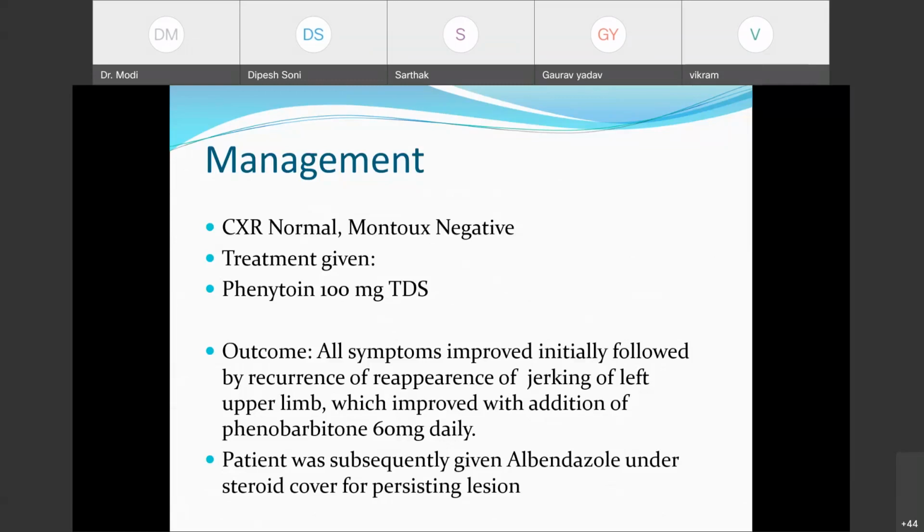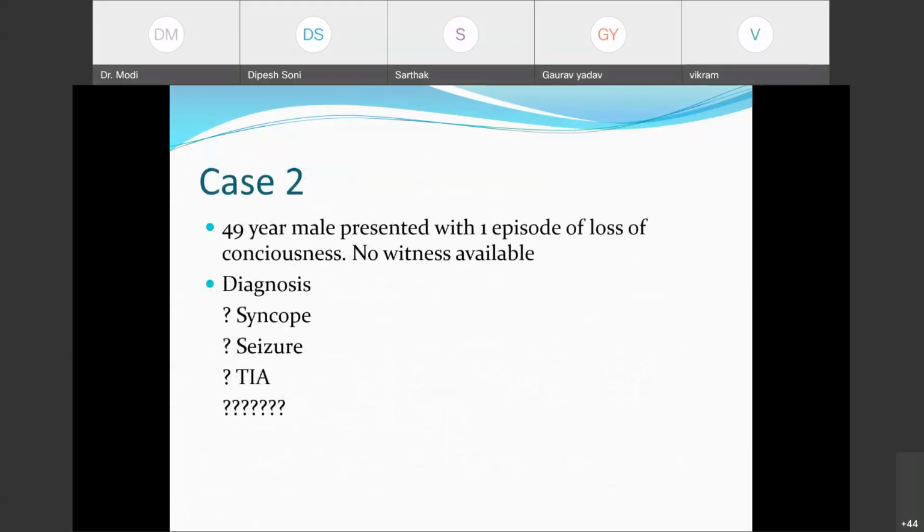So all symptoms improved, and it was later, when I showed you after 1 year, when he started having similar symptoms, that we had to add phenobarbital and he was investigated. This time the patient was given albendazole with steroids for a persisting lesion, and eventually on follow-up the lesion disappeared. So this is usually a classical case of a young male who presents with focal seizures, who receives anti-epileptics and albendazole therapy under the cover of steroids, and invariably shows good results.